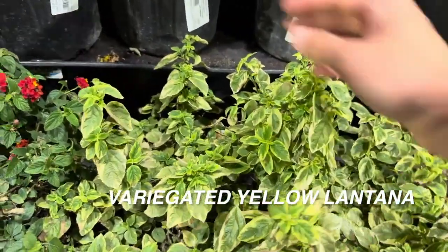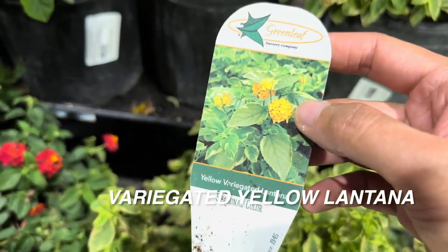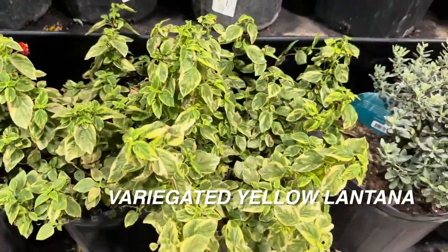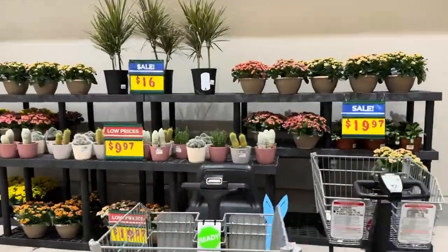Here is a variegated yellow lantana, sorry. And I would like to say that lantana are like weeds. They grow very well in our hot weather. They're very drought tolerant. So that's something you can plant actually down in the ground for North Texas.